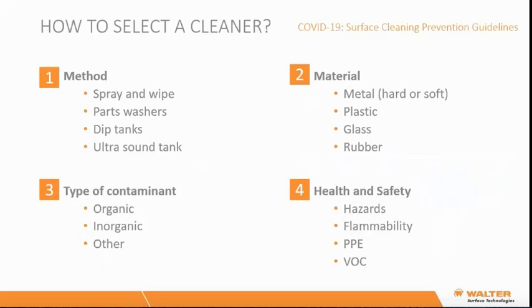The second parameter or consideration is the material. So you have to be very careful with selecting a cleaner so that you don't ruin plastic, for example, or any other kind of sensitive materials like rubber. You can have something that's meant for glass, and if you're cleaning metal, sometimes you want to have special consideration for softer metals like aluminum, copper, brass, versus if you're going to be cleaning stainless steel.